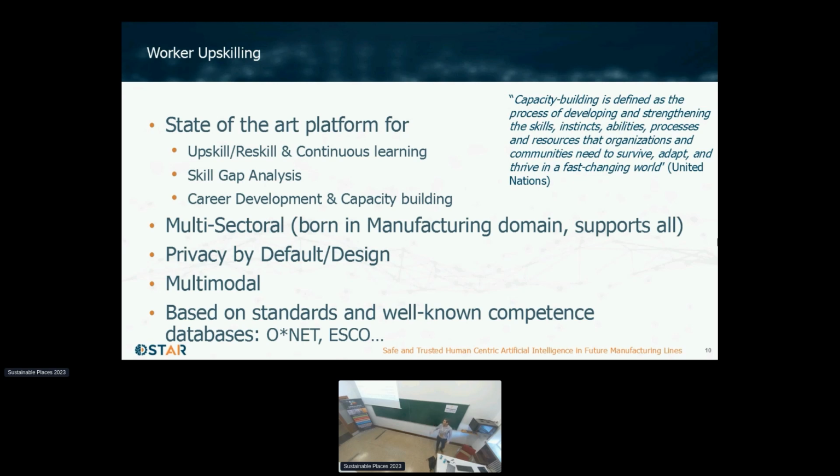And it's based on well-known competence databases. So initiatives from the United States Labor Department, the European Commission, the Labor Department of Canada. So there are different databases that are well-known, almost considered the standards, and we are relying on them for understanding the needs of the workers. In the top right, there is the definition of the United Nations about what capacity building is. Basically, it's the process of developing and strengthening the skills, instincts, abilities, processes, and resources that organizations and communities need to survive, adapt, and thrive in a fast-changing world. And we also rely on this definition.